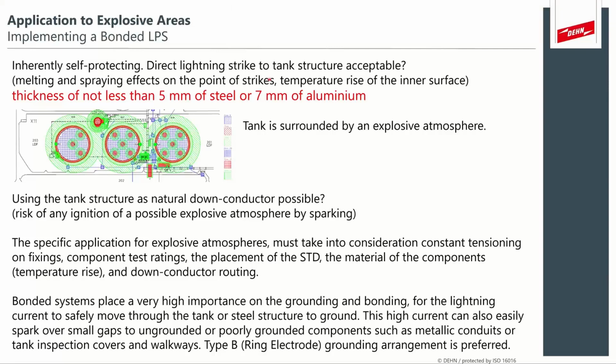So you come across a lot of clients that do talk to you about the inherently self-protecting property, where you have to ask the question, is a direct lightning strike to the tank structure acceptable? Have you thought of things like melting and spraying effects on the point of strikes? Have you thought about things like the temperature rise that you will see on the inner surface? And then more importantly, thickness requirements. Is your tank electrically continuous and constantly has a thickness of 5 millimeters of steel, so that if lightning were to strike it, it would be able to withstand that charge?